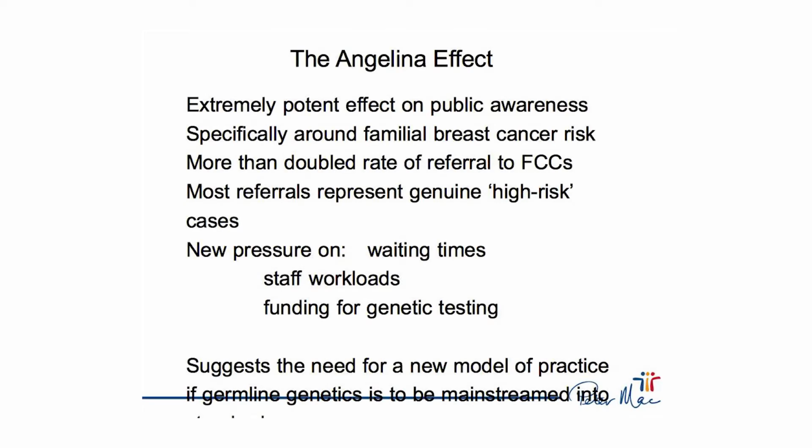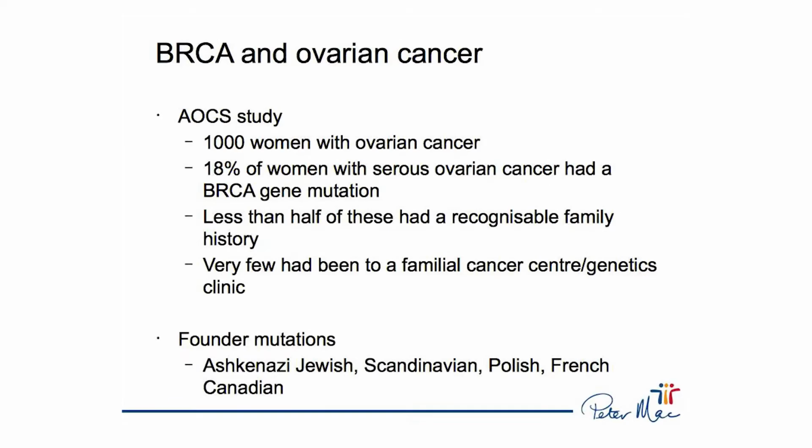So it's been a good thing that people have looked at themselves, but it has certainly made a big difference to us in terms of workloads, and certainly we've gone from having no real wait list to a wait list that's now booking into March, and if new people come in, get new referrals, we'll probably be booking into April before very long.